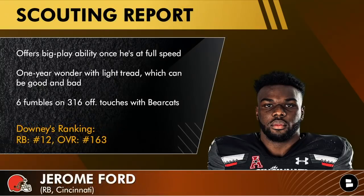Now, does Cleveland need a running back? Not necessarily. I don't think it's the top of the priority list, but Andrew Berry's going best player here, and I love best player. Probably should have mentioned that earlier. Big fan of going best player because you try and think about what is the Browns' biggest needs with a combination of who is really good at football that's still on the board.